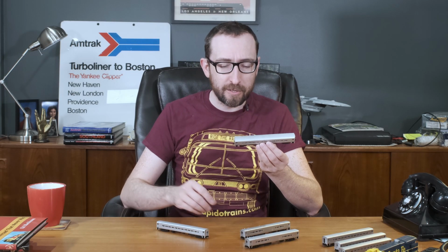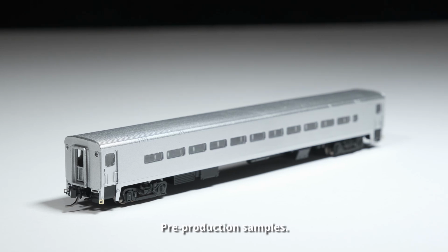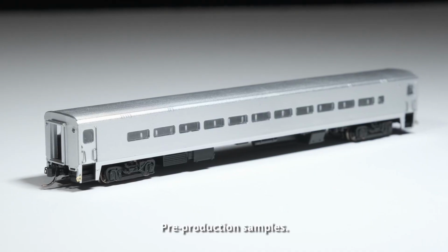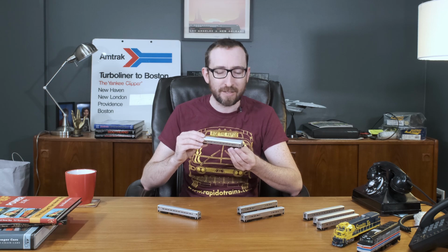We have 2 versions of this. So this is actually, let's switch over here to this one. This is the early version. When these cars were delivered, they had an automatic fold down step and a sliding door mechanism. So we've modeled that into the early versions. The later versions, Amtrak actually removed that kind of mechanism because they were unreliable. The snow would get built up in them and stuff like that.